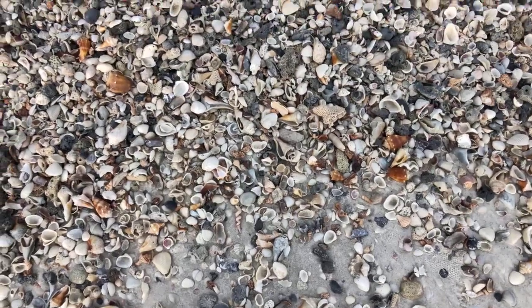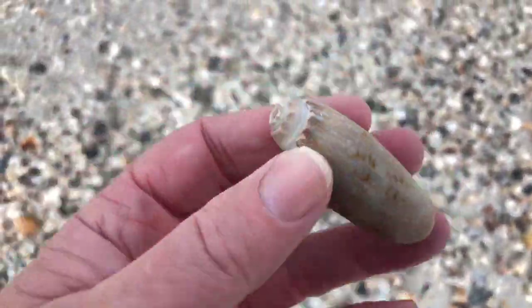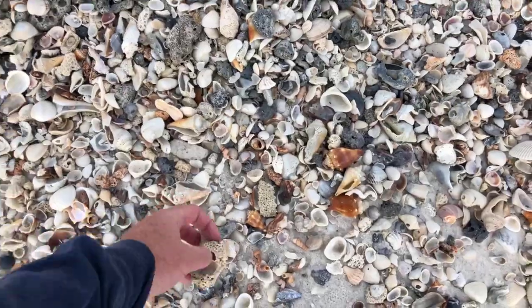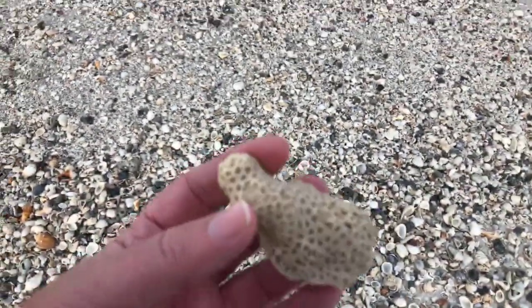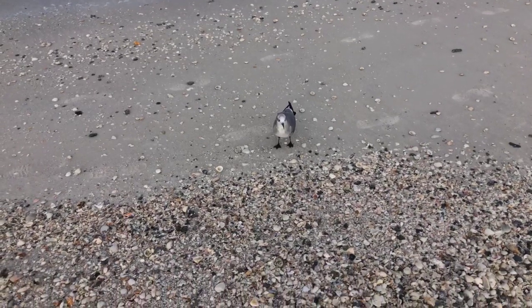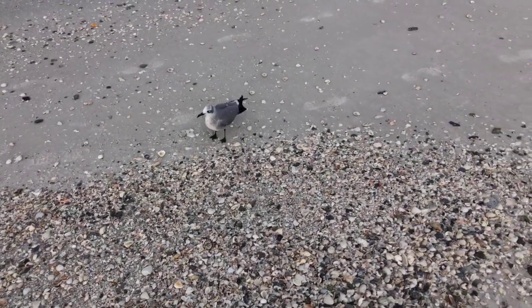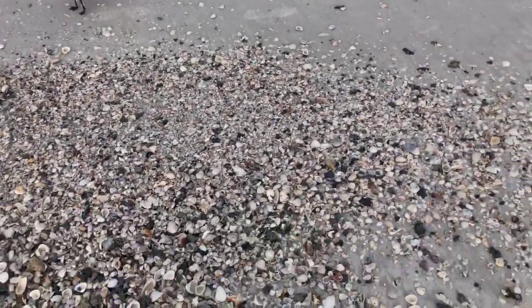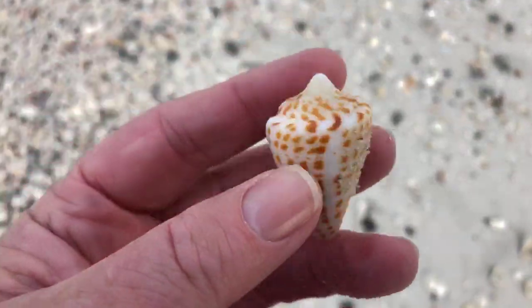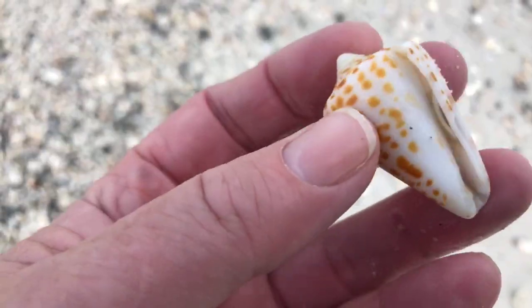Looks like another nice little worm tip, olive shell. Let's see. Nope, this one's missing its tip. Little piece of coral. What you doing there, Mr. Seagull? This guy's following me along the beach. I don't have anything for you. Every time I pick up a shell, he thinks it's something to eat. He's just been following along behind me. Ooh, look at that. Thanks, Mr. Seagull, for distracting me long enough to look down. Nice little alphabet cone. How sweet is that? Very nice. Great find.